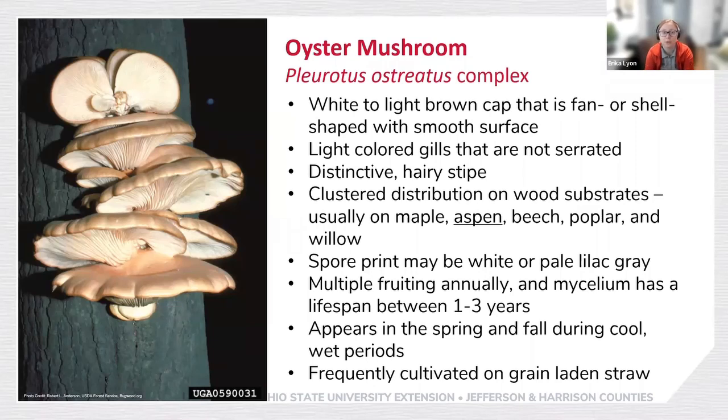Oyster mushroom, or Pleurotus ostreatus. This is a common one that you can actually purchase online to cultivate, but you'll also find this species in Ohio. Pleurotus ostreatus is the tree oyster. A lot of times the wild specimens have a white to light brown cap that is fan shaped. You should see them in clusters growing from the bark of a tree. They have light colored gills that are not serrated. If they do have a stem or a stipe, it's going to be very short, and a lot of times it's going to be hairy. When you get a spore print, it might be white or even a pale lilac gray color.